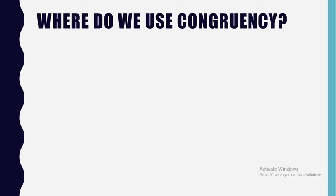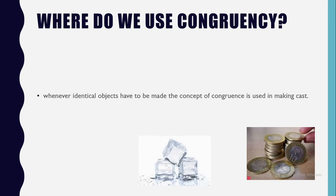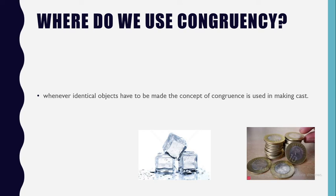There we are using congruency. Similarly, if you take ice cubes in an ice tray, the ice cubes from the same ice tray will be identical, right? They will have either a circular shape or a square shape or a cube. They will be almost like a cube, right? Before they start melting.